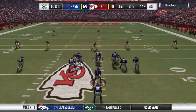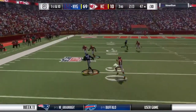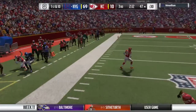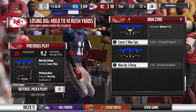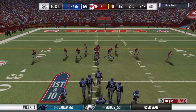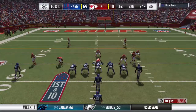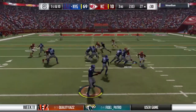We ready? They fake the handoff. Now Carr. And he's got his favorite target yet again. It's complete. And he is out of bounds inside the 30. A good pick up there of 20 yards. Love the call by the offensive coordinator, recognizing the situation very well, calling for the play-action pass and completing it.